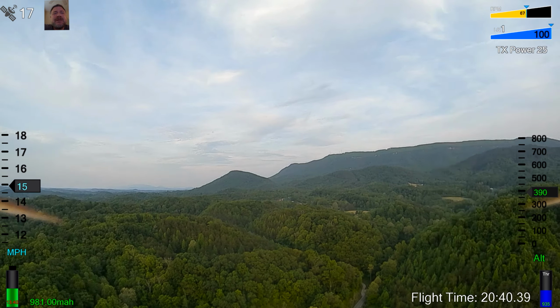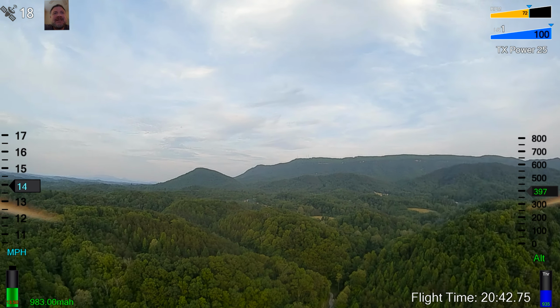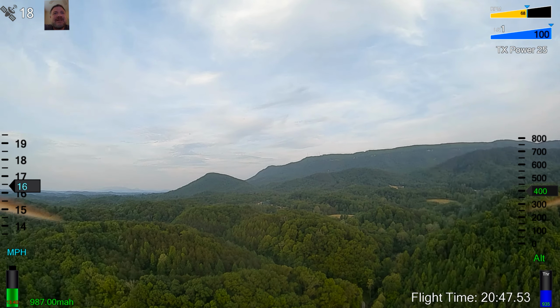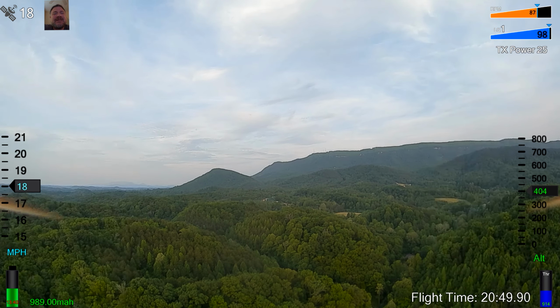Is this the flight where I go see the penis lake? No, I think it was another one. I think it was when I took the lipo out, or another flight. I went to look at that, but I don't even have the video. I think it was one of those other flights.